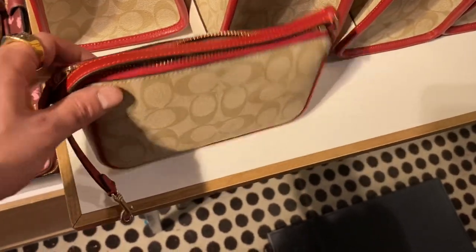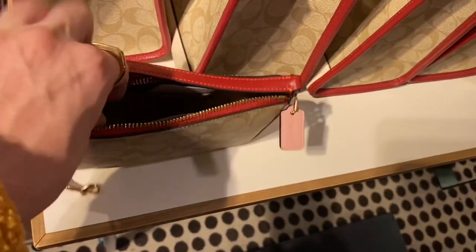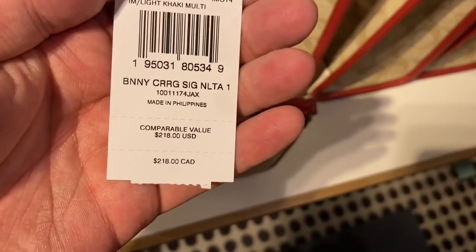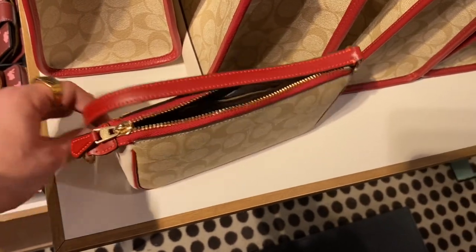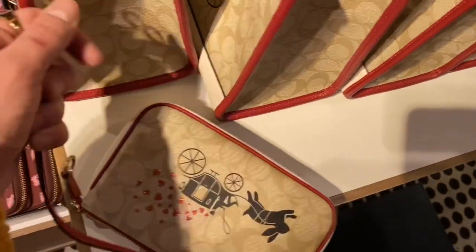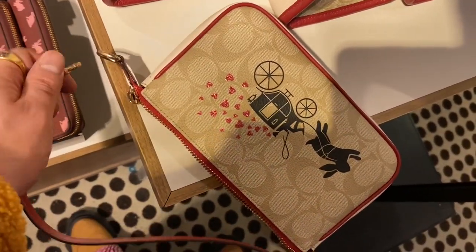Quickly take out the Nolita 19 strap and just kind of do the purse up for you after taking out the price tag. $218, 40% off. A bit expensive, but it's still really, really cute. And it's an easy piece to grab if you do really want something from the collection.